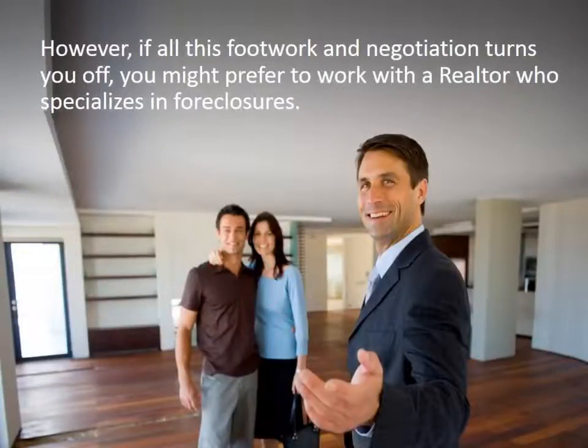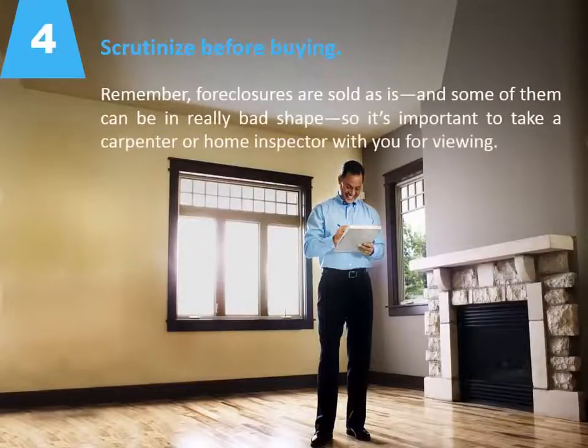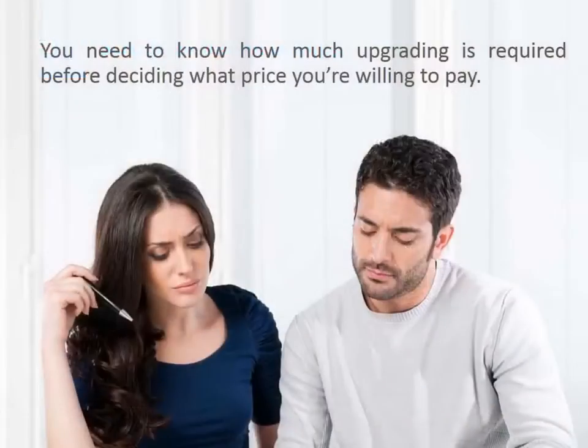However, if all this footwork and negotiation turns you off, you might prefer to work with a realtor who specializes in foreclosures. Tip number 4, scrutinize before buying. Remember, foreclosures are sold as is, and some of them can be in really bad shape. So it's important to take a carpenter or a home inspector with you for viewing. You need to know how much upgrading is required before deciding what price you're willing to pay.